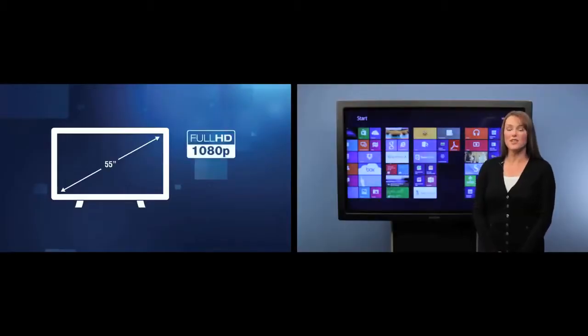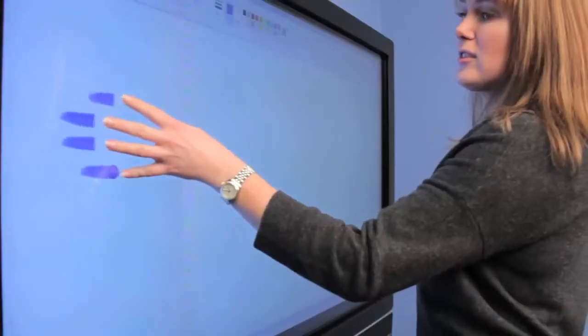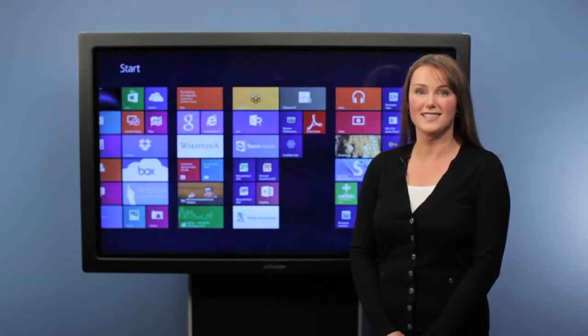BigTouch is a 55-inch 1080p display running Windows 8 Pro. It fully supports Windows 8 gestures with up to 5-point touch, so you can tap, slide, swipe, pinch, and rotate. It's a great, fast and fluid touch experience.